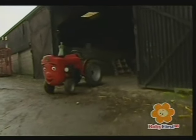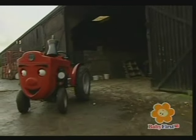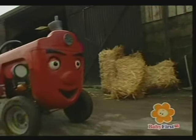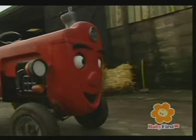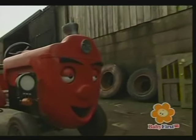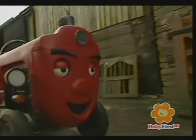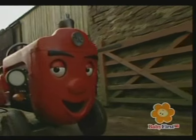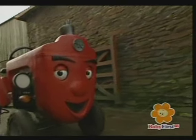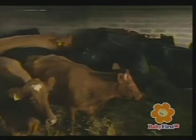Perhaps if I move about a bit, I'll get warmer, thought Tech. But as soon as he left the shed, the cold wind whipped across him, and his teeth chattered even more noisily than before. It's so cold, moaned Tech as he drove around trying to keep warm. The animals were lucky. They were all cozy inside.